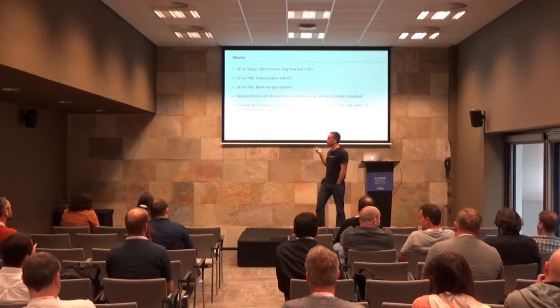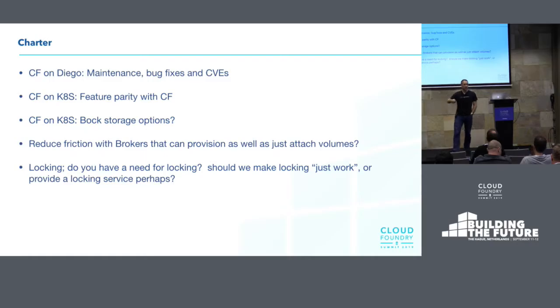Another area we could go to is brokers. It's always bugged me a little bit that it's an association only. I'd like to have brokers that provision, which I think would reduce the inertia of using volume services. But we'd love to hear what you guys think. That's just what I think. What would you guys like us to do?